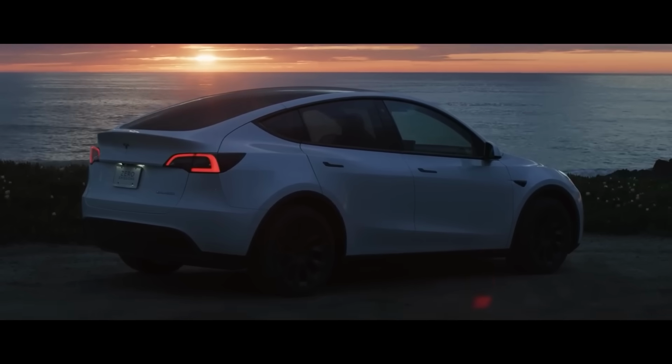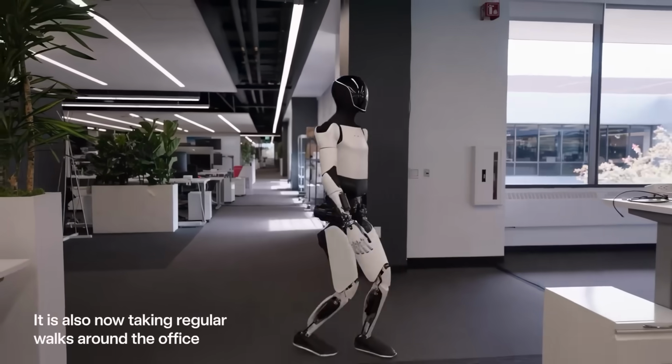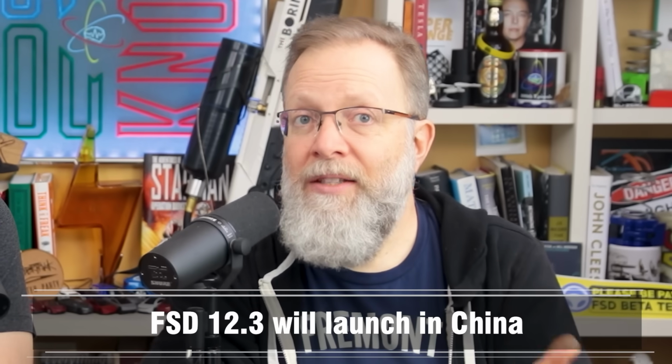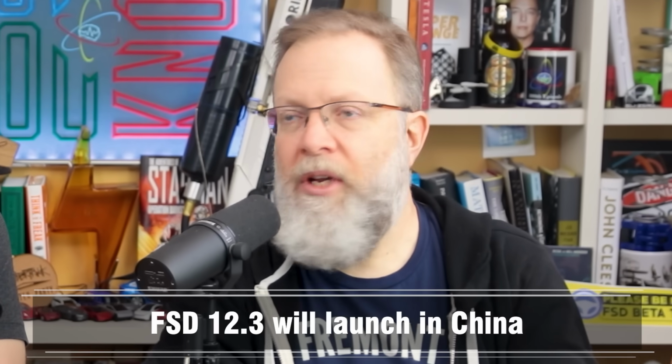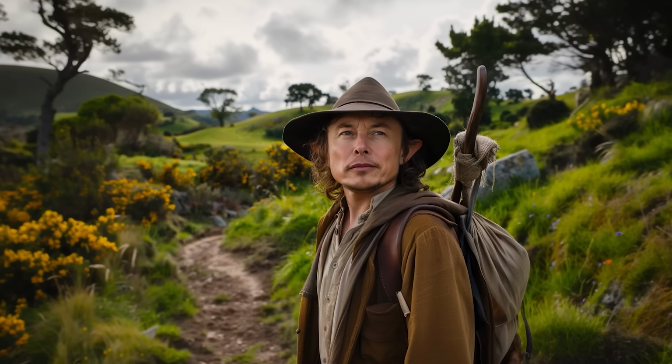I mean, Tesla now has the best-selling car in the world, the Model Y. Tesla is developing humanoid robots, which I don't even think we were talking about back in 2018. FSD 12.3 is amazing, and it's going to launch in China as well, which none of us were talking about in 2018. And Cybertruck is here. So many amazing achievements in such a short amount of time, I can't see why shareholders wouldn't be happy. But if Elon's pay package doesn't pass, what do you think will happen? Do you think Elon will leave?